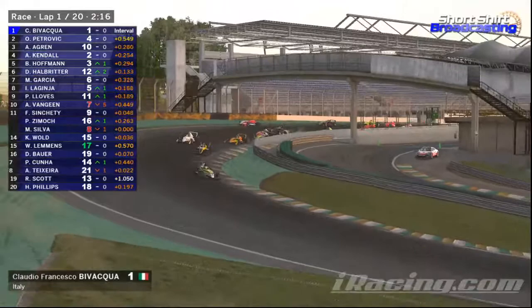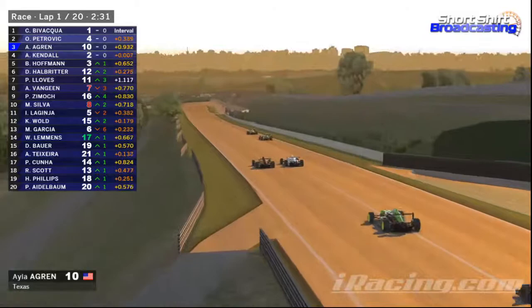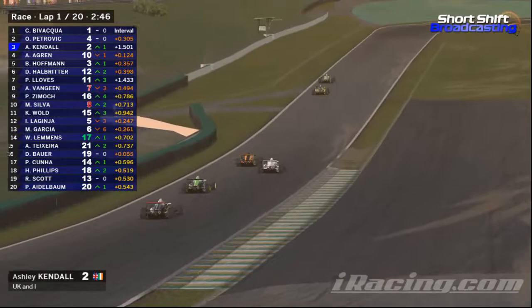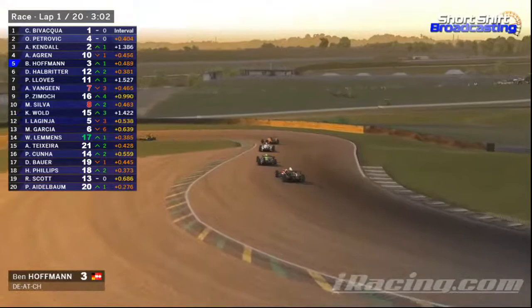And it's Petrovic in second position, following suit, and then it's Agren in the third position, and he's got Kendall right on his tail there. He's trying to catch the draft, going to the inside here, and Kendall takes that third position away from Agren already, side by side towards the next turn, and Kendall gets it done. He pushes it to the inside, and Agren has no choice but to follow right behind him. He's showing himself in the mirrors there a little bit, making sure he can see what's happening in front. And Agren already has Ben Hoffman right behind him there in that brightly colored, I would say, green and purplish car. And it's Daniel Hallbritter in the sixth position right behind him.